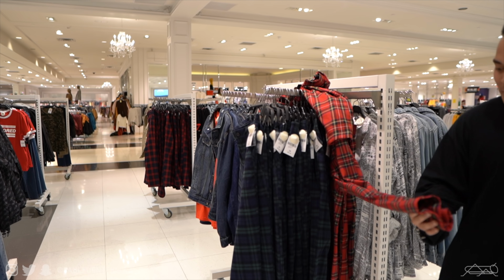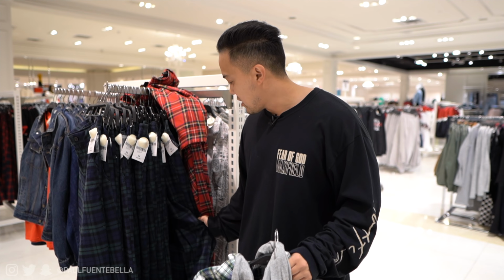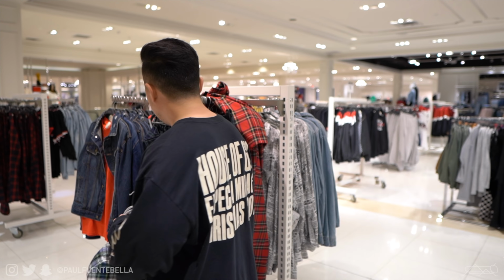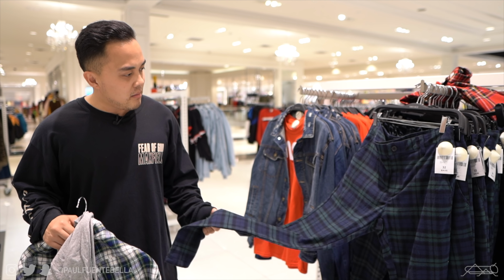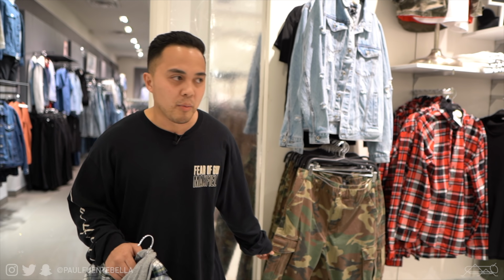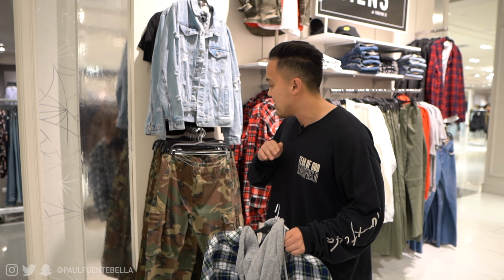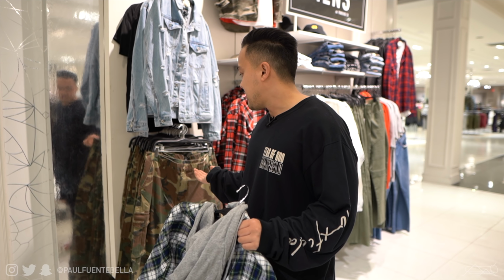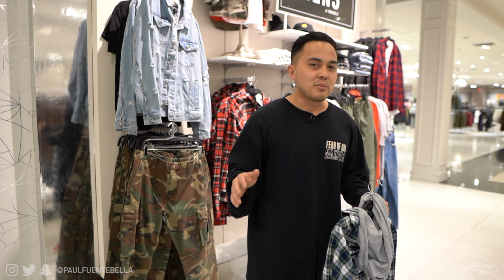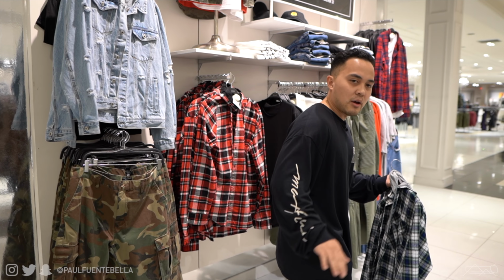You got some plaid pants here. It's really, really thin. I'm not sure how I feel about that. Oh, these are cool. I like these a lot. Maybe we could work with these too. We got some camo pants, always a good look, but for me personally, I just feel like camo is not really the move at the moment. I'm not too sure why, because it does fit the color scheme, but for some reason I feel like it's just a little overplayed. So I think I'm gonna stay away from the camo pants.